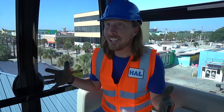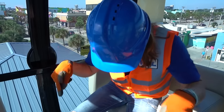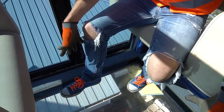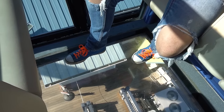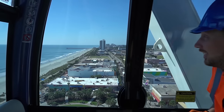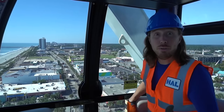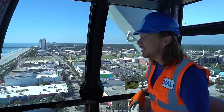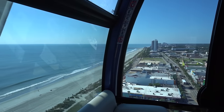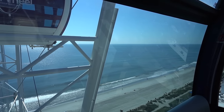It's not just any gondola. It's the VIP one. Do you know why? Because it's got a glass floor. Check that out. You can see underneath us. Oh, this is totally awesome. Check this out. We're so high. We're getting to be over 200 feet above sea level. Talk about the sea. You can even see the sea. Oh, look at that. That's really awesome. You can see the whole world from up here.